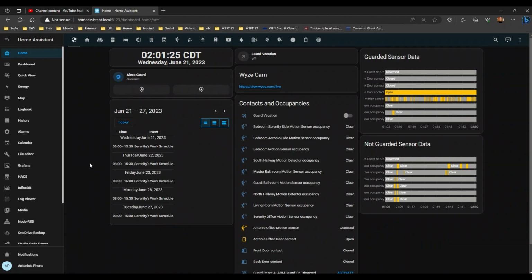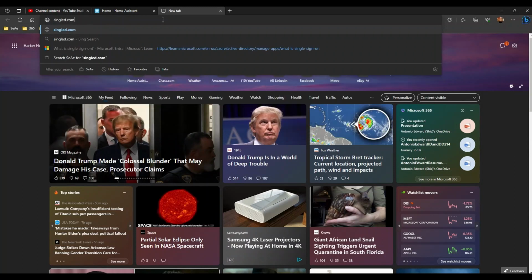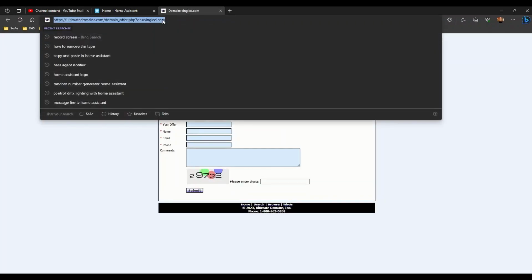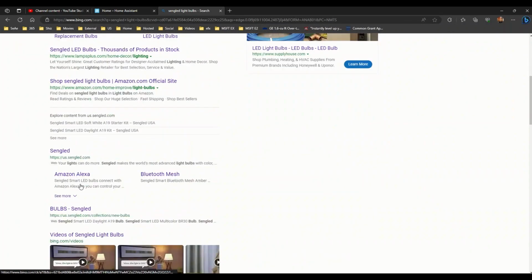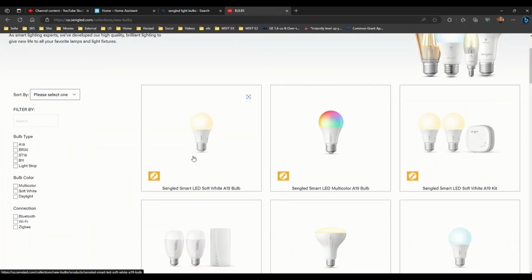router bulbs. I think I mentioned this in the first video that I've ever done. So router bulbs, there is a difference. Single did really well, I'll be honest with you, when it was just the single light bulbs. These bulbs did really well.